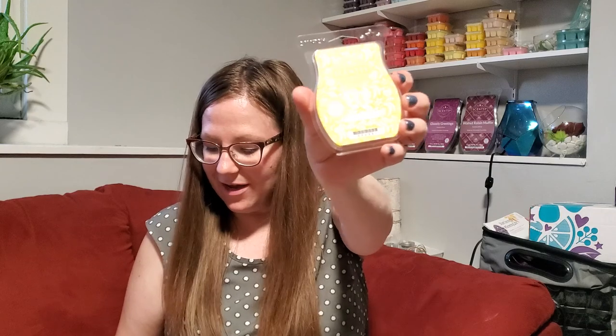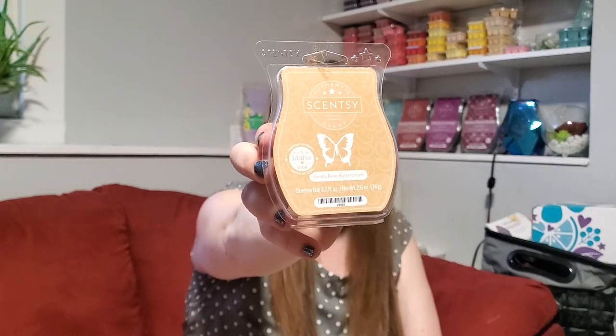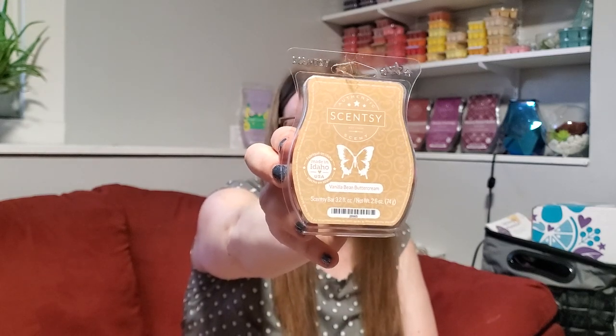I picked up a 6-pack of wax and then a friend of mine picked up a 6-pack of wax. So some of these are for her as well. Coconut Daiquiri, I think I got 2 bars of that and then she got 1. So Coconut Daiquiri for her. She picked up a vanilla bean buttercream because she loves bakery. This is a great scent to use as a mixer as well.